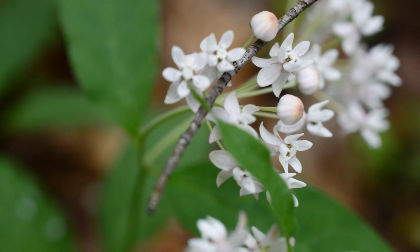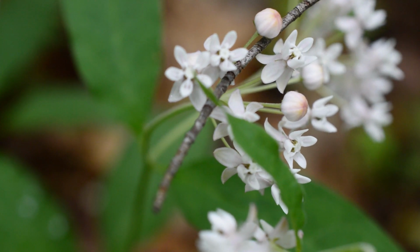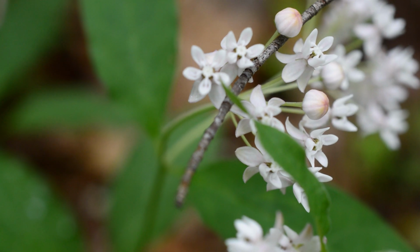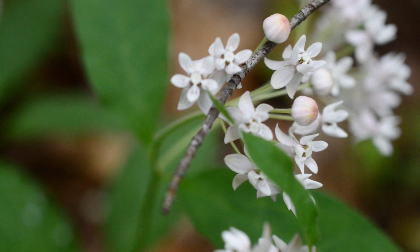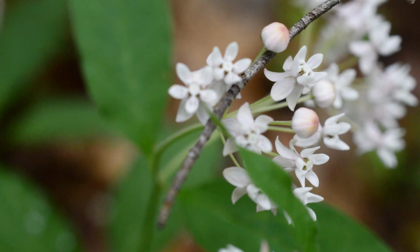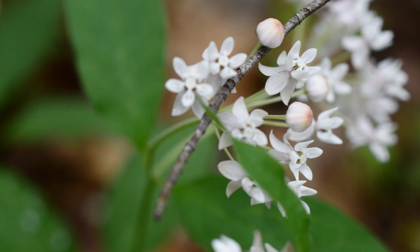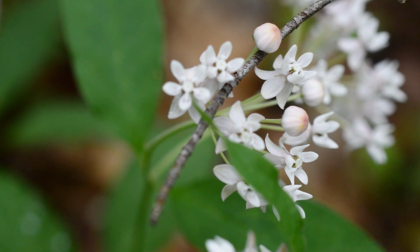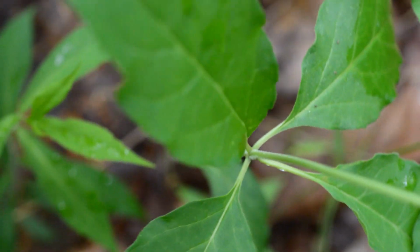Just know that this guy has pollinia in there, a very specialized method of pollination, and in general, these are super duper ecologically important members of the ecology, and easy to grow. One of the few native plants I'm actually getting to grow well in my yard right now. Let me show you those whorled leaves down there. Very unusual for a milkweed.